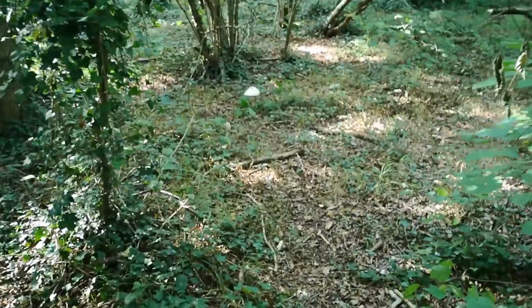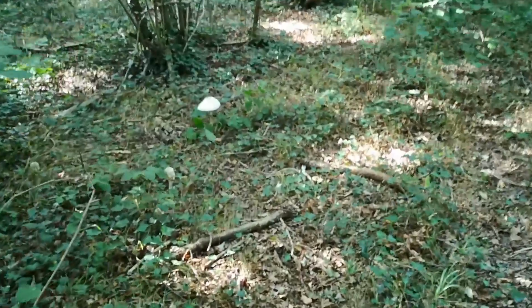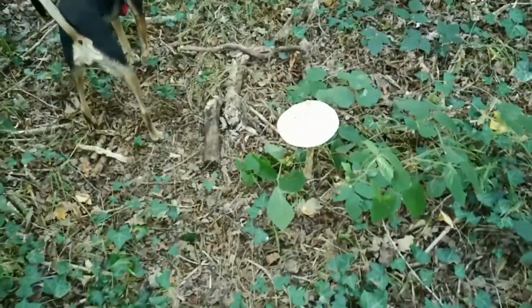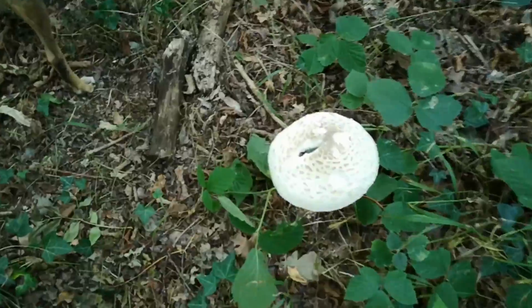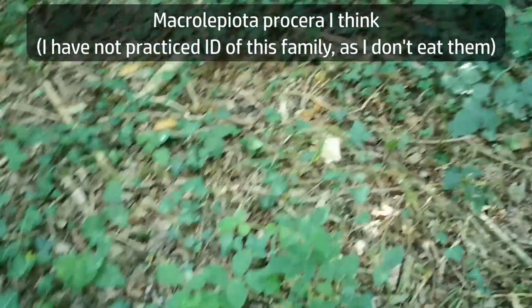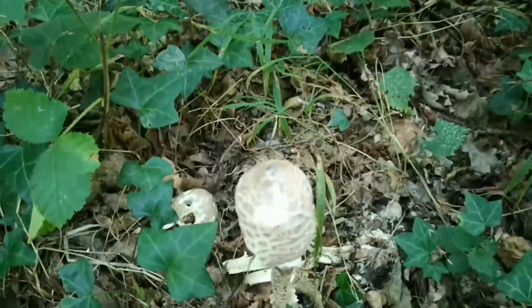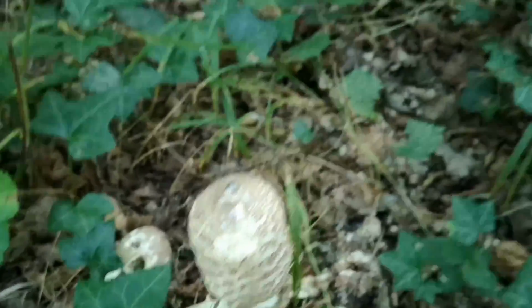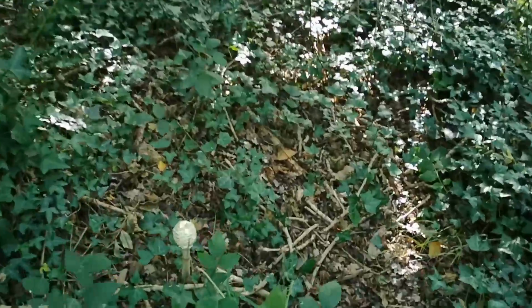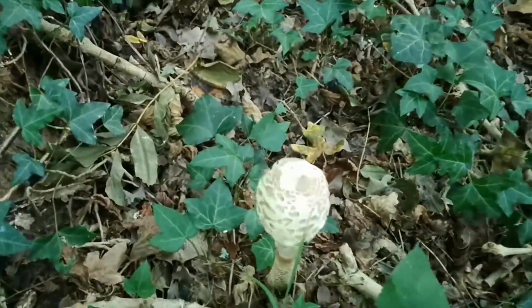So we're just out for a little walk in the woods, and we've stumbled across this. Leave it, Eva, don't knock it over, please. Specimen. This is a parasol mushroom. And there's a fully mature specimen there, and several more in what they call the drumstick phase right there. Oh, and there's another one. There's a perfect drumstick over there. Look at that. So there we go, parasol mushroom.